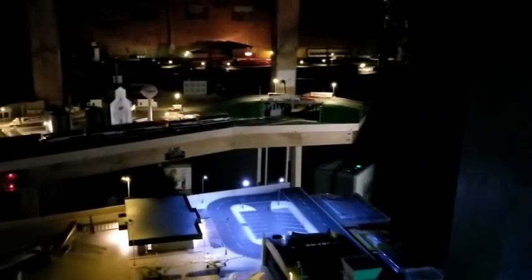So I have a little bit of animation with traffic lights and the radio tower and the local running and the airport. So I just wanted to show what I was doing.